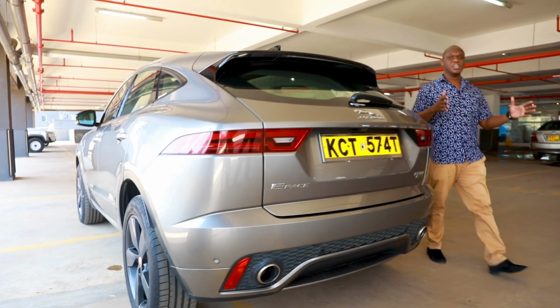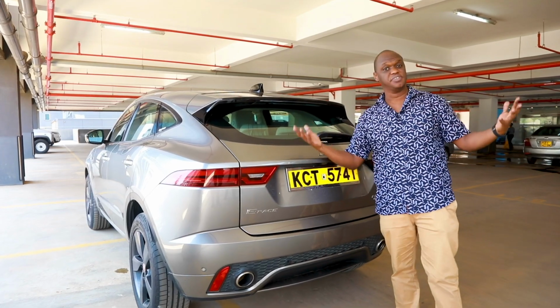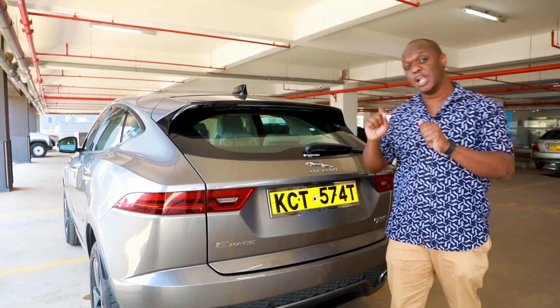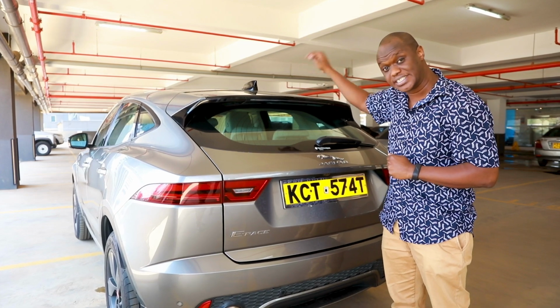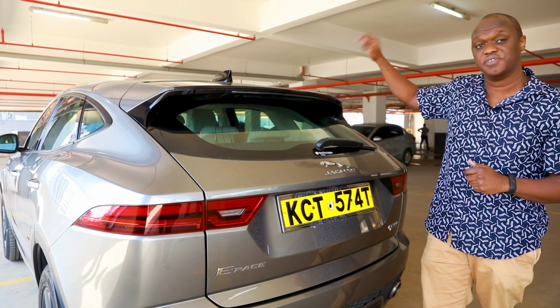Coming round to the back of the Jaguar E-Pace, and the first thing I have to talk about is the Jaguar activity key. So it looks like a Fitbit or any activity tracker that people are used to having, especially now during COVID. Everybody has decided to keep fit, and this is actually going to help you with that, because what you do is that allows you to lock the car keys inside the car. So you leave the car key inside the car, hold the key, the watch over here, against the J on the Jaguar and lock the car, and it will actually deactivate the key.